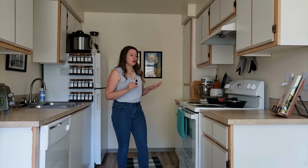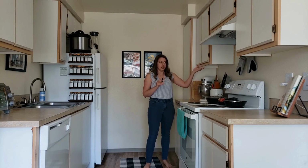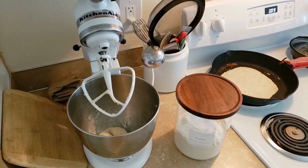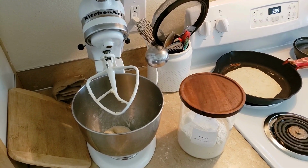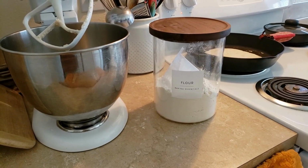And what's really nice about this space is that the upper cabinets are taller than the ones in the house we were renting, so we can actually fit the kitchen mixer on the countertops, which I never used before because it was too heavy for me to lug underneath the sink where we kept it and onto the counters. But now it just lives up here and I can use it all the time.